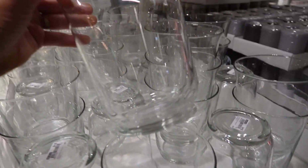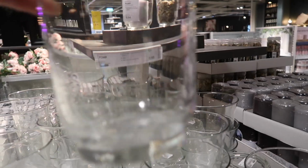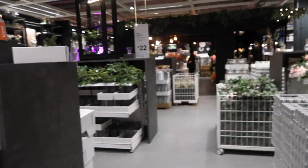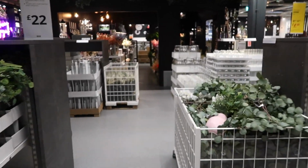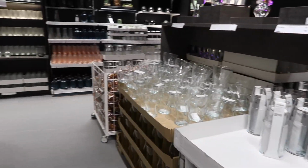Found the vases, but it's more like a glass, isn't it? Like it's not fluting much on the bottom. But for £2.50, let's see what's next to the bigger one. Have they got the bigger ones? Is the question. Yeah, over there. No, they're different, aren't they? Different necks on them.